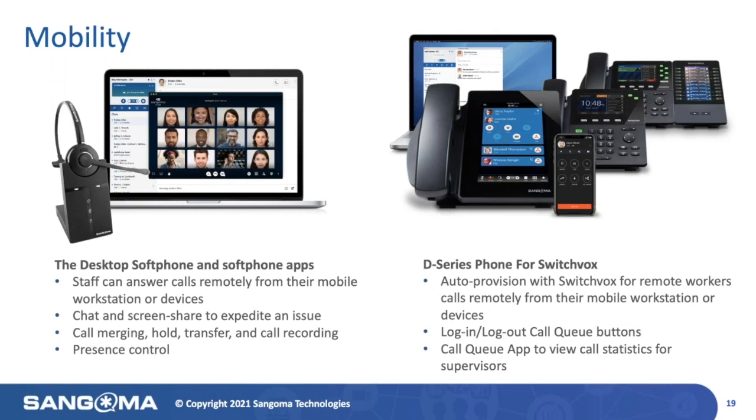Switchvox also gives every user a desktop soft phone and mobile client without any license restrictions. Therefore, agents can communicate with customers wherever they are. With a desktop soft phone, agents can work flexibly in the office or remote and receive calls directly from their workstation.